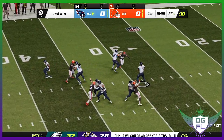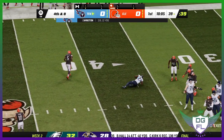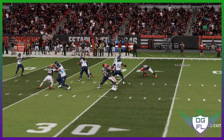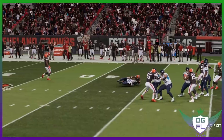On third down, Winston. He's going to drop this one down for Chubb. And he'll go down to the ground at the 39. And obviously that's well short of the first. Call it a pickup of three, and also now likely a punt on their opening drive.